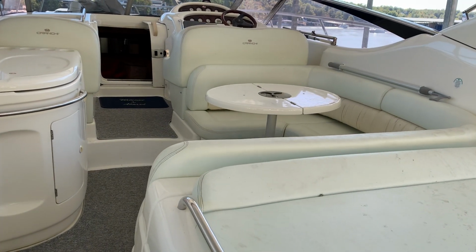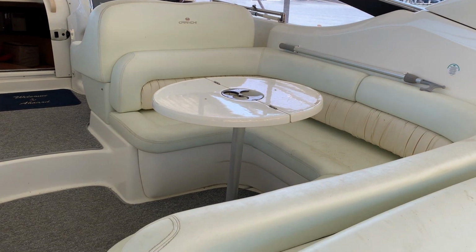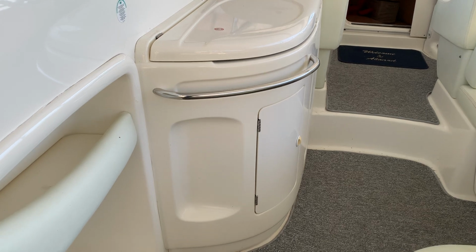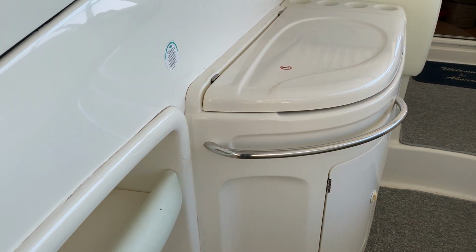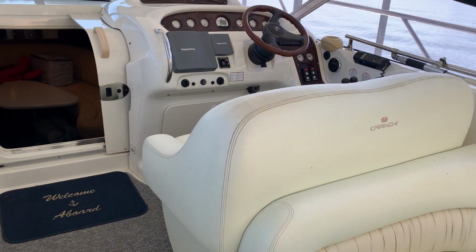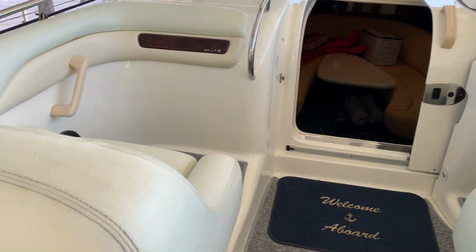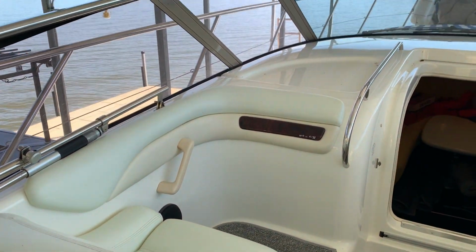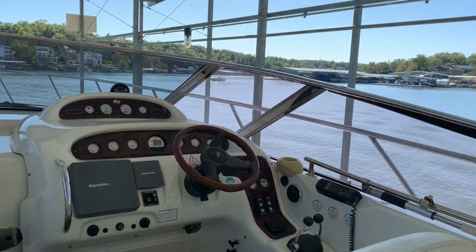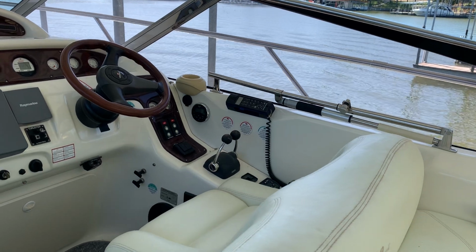Very nice big cockpit aboard the boat here as well. Got some nice big U-shaped seating over here, a little cockpit table. You've got a little sink, a great place to cut your Coronas, a great spot for a trash can, some cup holders. Nice big dual wide helm seat, which we love in all of our boats, as well as a nice little passenger seat over here in the corner. Again, big, beautiful windshield on this boat. Just great sight lines looking outside the boat.